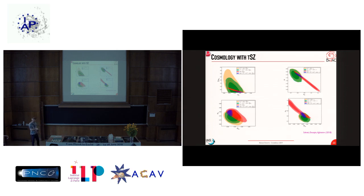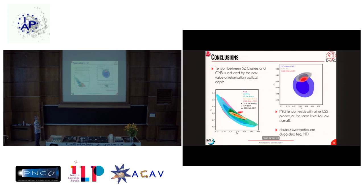Obviously, there are other things you can do. I will just conclude because I think my time is up. The first thing is that the tension between the SZ clusters and Planck is reduced by the new optical depth. We moved from here to here, so there's less tension between the two. There's a mild tension remaining at some level in terms of the value of sigma 8. We've seen large-scale structure experiments. I've just tried to make a compilation here with the ones for which I have the chains. For the others, I just put the best model for these three.